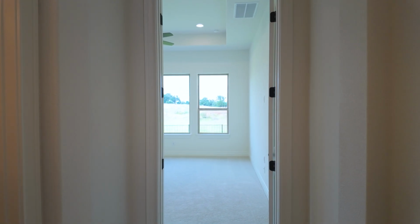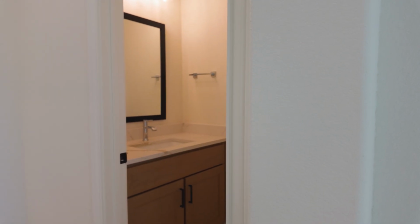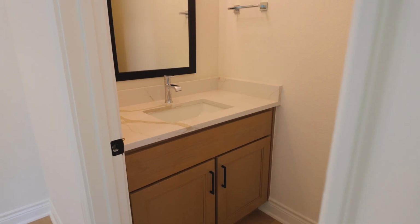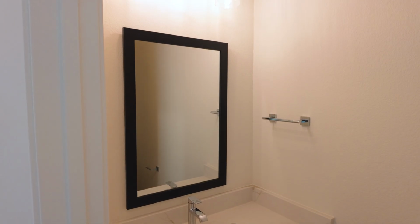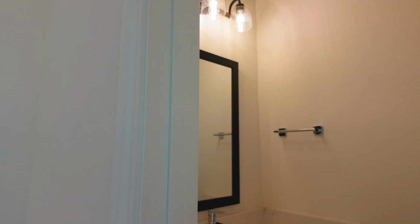As we go down this hallway, you gotta stay tuned for that. I can't wait to show you that. First, I'm gonna show you a very beautiful powder room that has a very nice furniture style setup here with the cabinetry, the honey wheat, a framed matte black mirror, and a very pretty light fixture here. Really, really nice. They've done an amazing job.